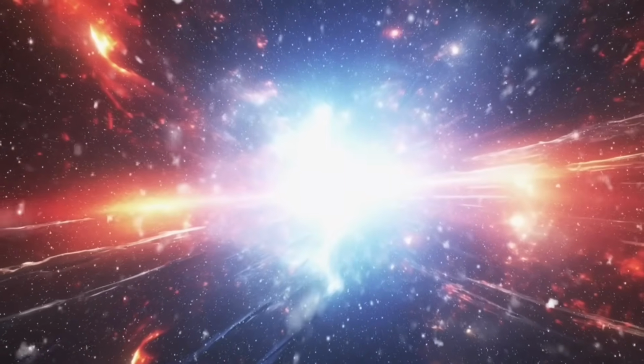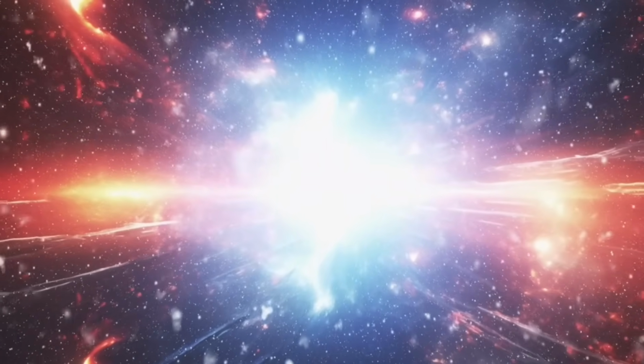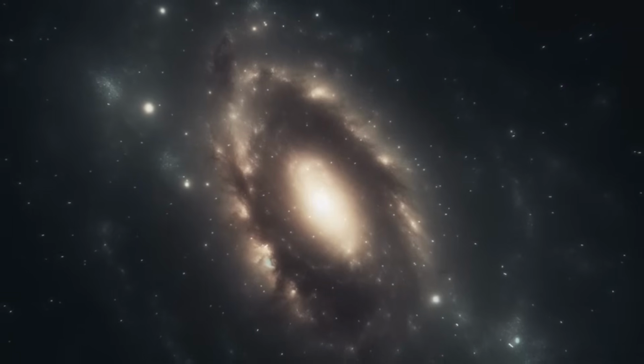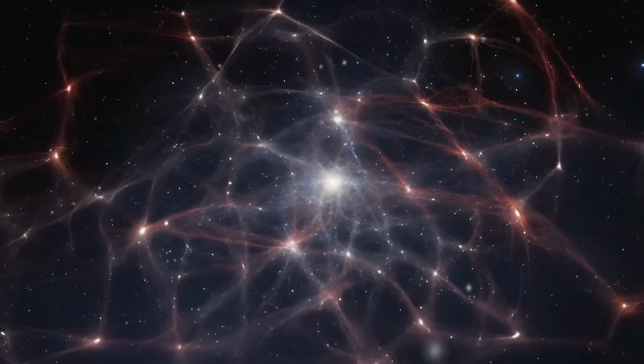Every observation confirms that this is not a passive giant, but a violently energetic entity, a furnace whose heat and light illuminate not only the cluster it resides in, but also the boundaries of human understanding of stellar physics.